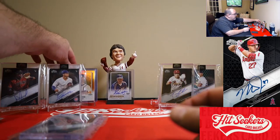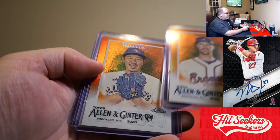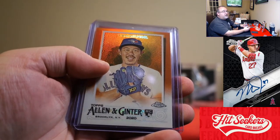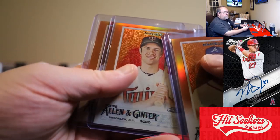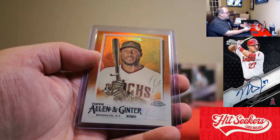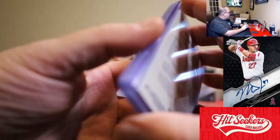And let's look at our oranges. We did not get any reds, unfortunately. Hamels, orange, for the Braves. Yamaguchi, for the Blue Jays. Maurer, for the Twins. And Marte, for the Diamondbacks. All right.